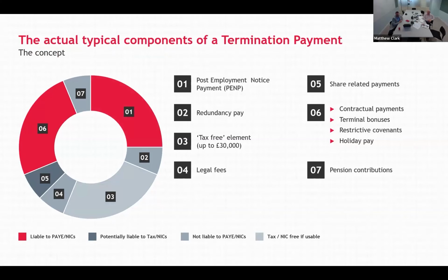Actually, that slide is a little bit out of date now because we've moved on to a new set of legislation from 2018 that's still not particularly well understood, we find. And the Revenue pushed the government to change the legislation to introduce something called a post-employment notice payment. As you can see indicated on the slide, it taxes quite a lot of what we all used to call payments in lieu of notice that Neil mentioned right at the beginning. Pretty much they've been replaced by this post-employment notice payment. However, the reality is, if we can go to the next slide, Natalie.